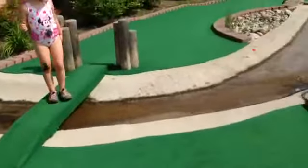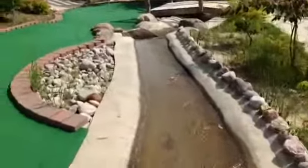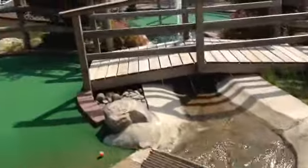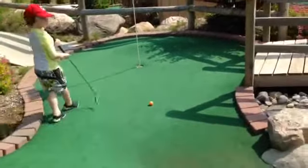When your ball hits the water, it's taken across this. You didn't make it over that little bridge. Rush over here. Cute little ball slide, and it pops down near the hole. So a fun way to teach the kids water hazards without losing the ball.